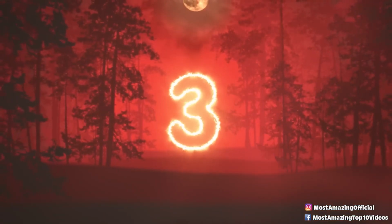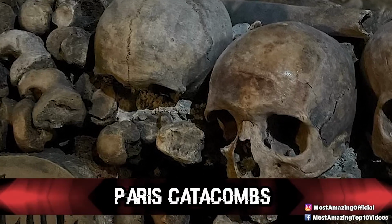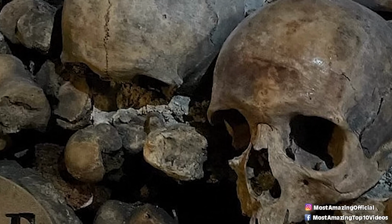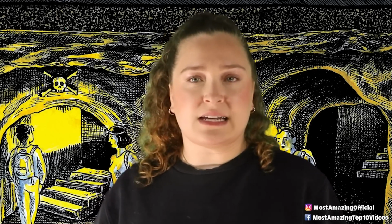In our number 3 spot today, we have the Paris Catacombs. The catacombs in Paris are some of the most famous in the world. This is a place that holds the remains of more than 6 million people, and it's also the source of an insane amount of urban spooky legends. This ossuary was created originally in an effort to eliminate the overflowing of the city's cemeteries.